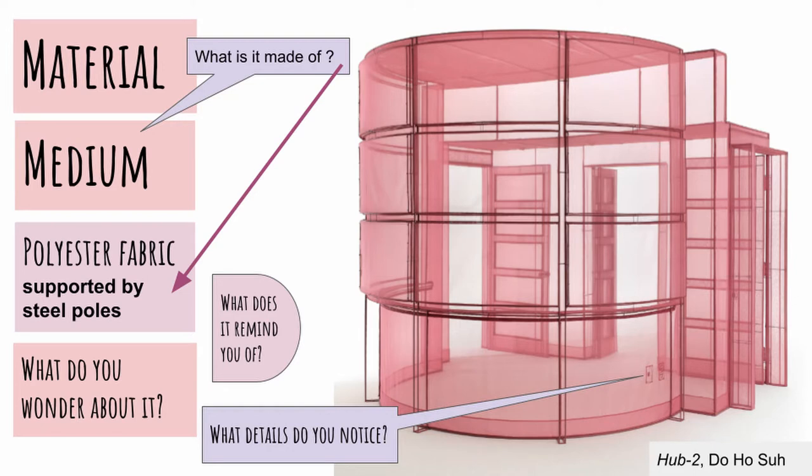It is made of polyester fabric supported by stainless steel poles. Can you describe it in words? What details do you notice? What does it remind you of? What do you wonder about it?